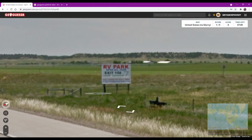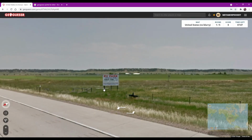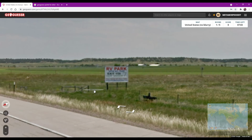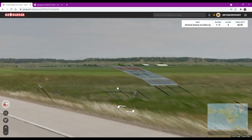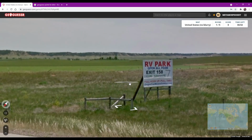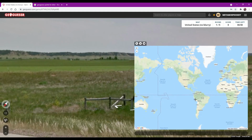Okay, RV park, exit 158. Doesn't have a highway. Trying to read that. I could get closer, but I didn't. Let's try a different angle. There we go. Let's say Sutherland, Nebraska. Okay. So to the map, to Nebraska.